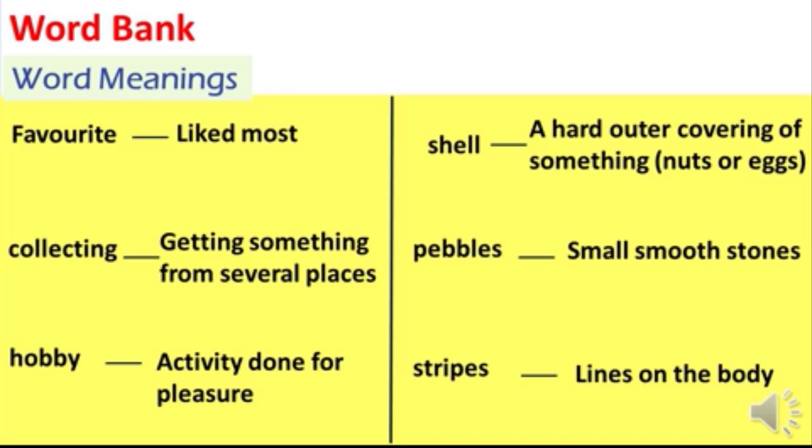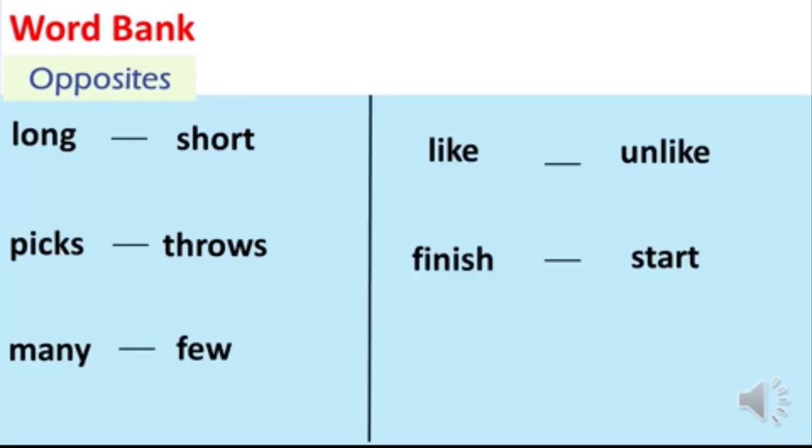Stripes means lines on the body. Now here are some word opposites for you. Your first word is long. Long means lamba. And the opposite of long is short. Your second word is picks. Picks means uthana. And the opposite of picks is throws.